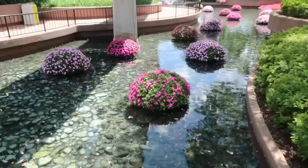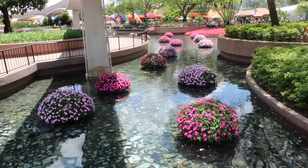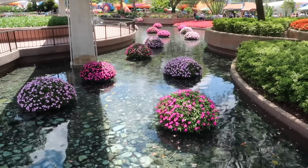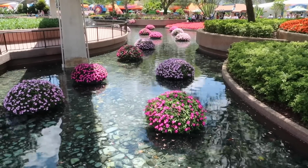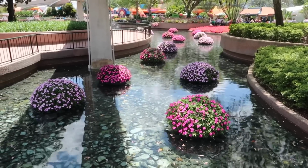Living with the Land. Another thing about this festival that I really like, of all the flowers, I mean, there are just a lot of flowers. Sometimes I'll come in here and not even really think about how many flowers there are, but with my mom, she just loves flowers. She's taking so many photos and videos, personal videos for herself. It kind of makes me realize just how many flowers are really here. There's hundreds of thousands of flowers scattered around Epcot.